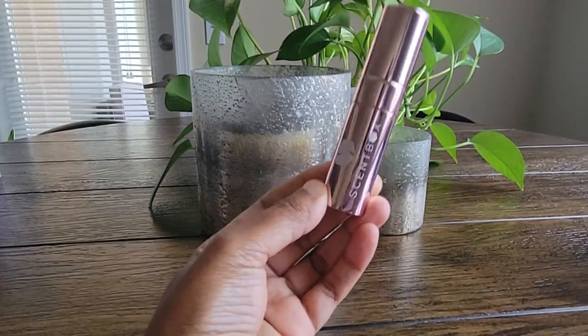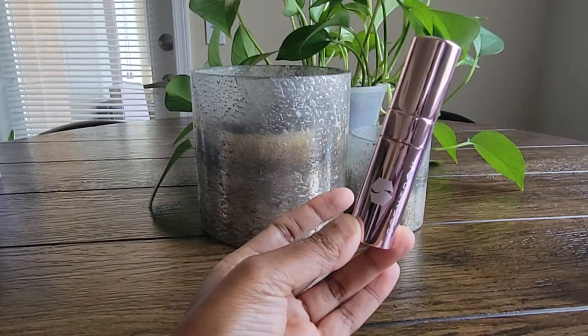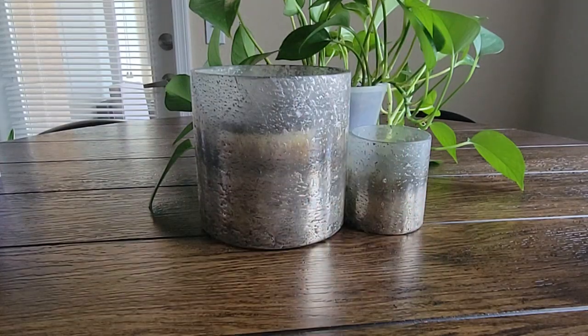I think if you like the scent profile, this is a beautiful, playful, flirty, and yet a little sexy fragrance for a spring option.